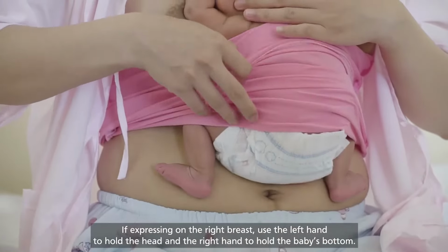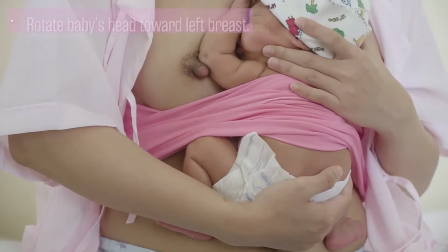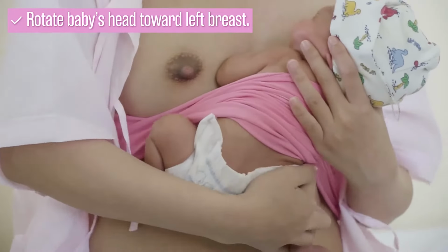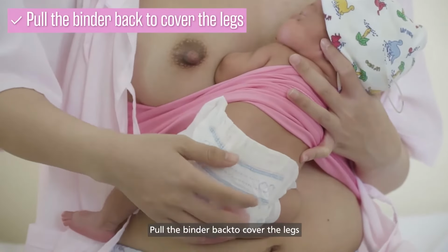If expressing on the right breast, use the left hand to hold the head and the right hand to hold the baby's bottom. Rotate the baby's head toward the left breast. Pull the binder back to cover the legs.